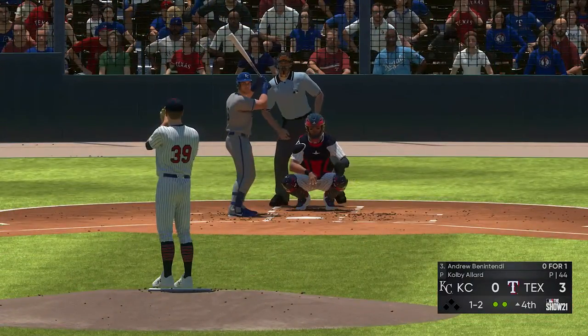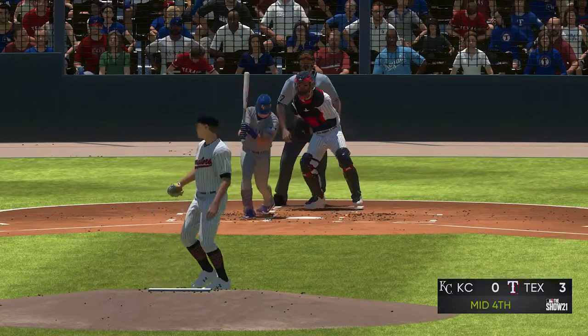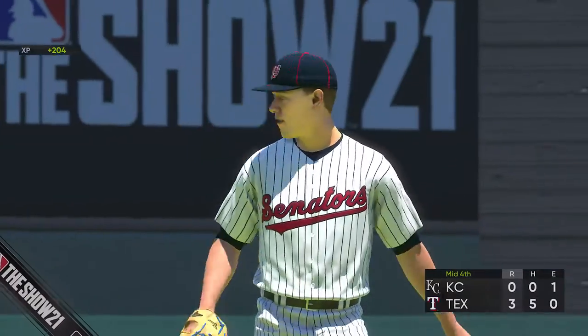Two out, nobody on. Got him swinging, and that will end the inning. KC down in order. Still down 3-0.